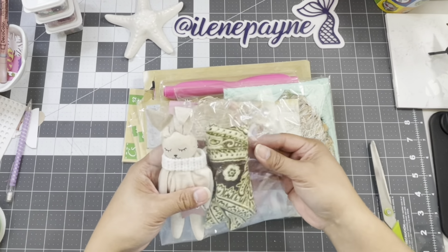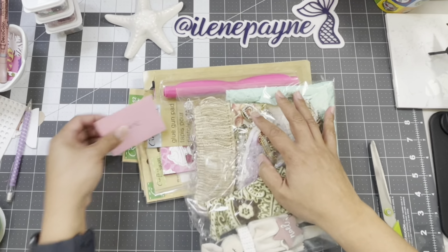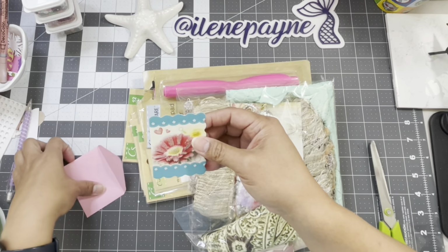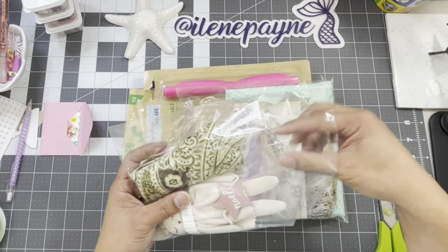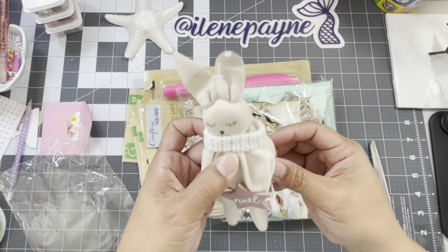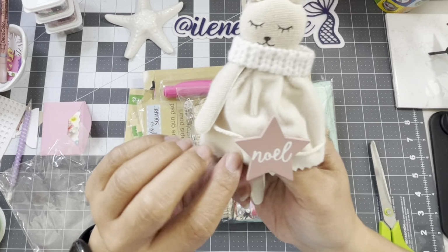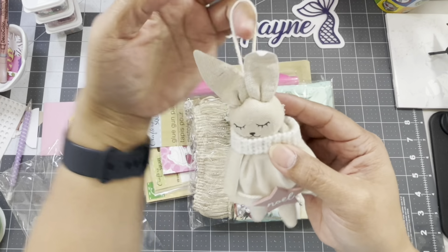Oh my gosh. Little bunny, you are too cute. Let's get into this. Oh, I see my name. This is her card. This is so cute. Thanks for the swap. Enjoy, Luisa. Thank you, girlfriend. Look at all these goodies. Thank you for sharing it with me. Love it. Look at the bunny. She is so cute. Wow. Chris, it has your name on it. My daughter's in the background. Her name is on here, Noelle. That is adorable. Sleeping bunny.